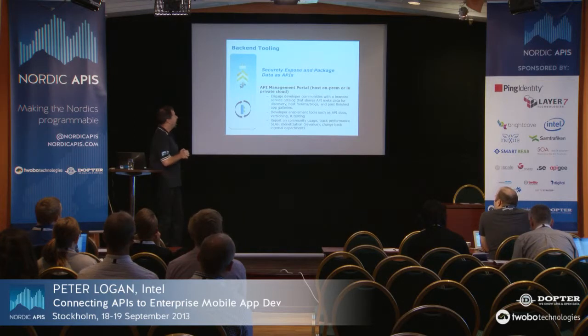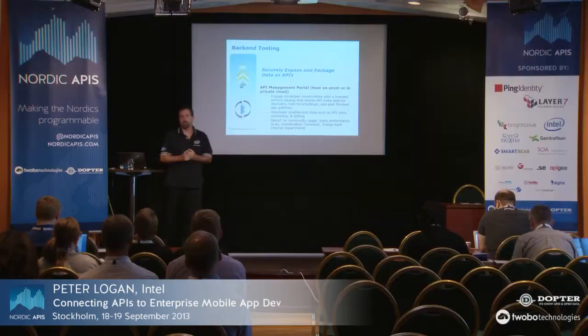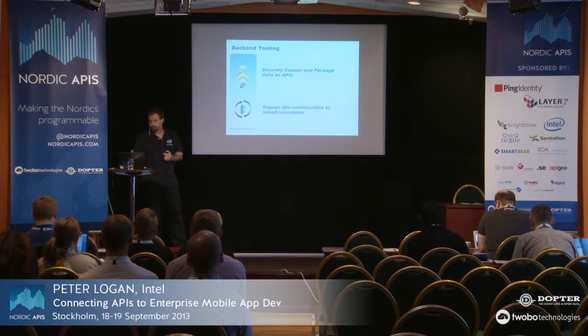Portal. So the portal really is not that crucial when it comes to connecting APIs. It's where you connect developers to APIs. And I'm not going to spend too much time on Portal this morning, because it's more about the individual components that you need to be implementing as a company or as an enterprise when your data gets put out there.